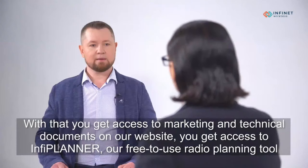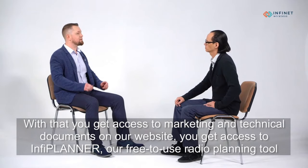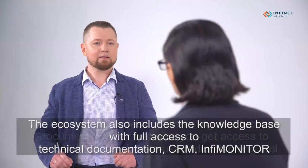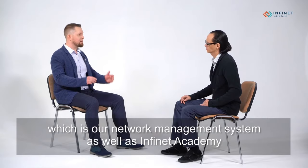And with that, you get access to marketing and technical documents at our website. You get access to InfoPlanner, our free-to-use radio planning tool. The ecosystem also includes knowledge base with full access to our technical documentation. It includes CRM, InfiMonitor, which is our network management system, as well as Infinet Academy.